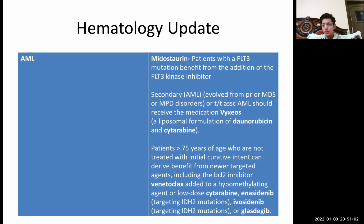Then we have a patient who is more than 75 years, who has been given all the therapies. Now, they have become refractory to it. So to them, you can give a BCL2 inhibitor, that is venetoclax with cytarabine. Okay.